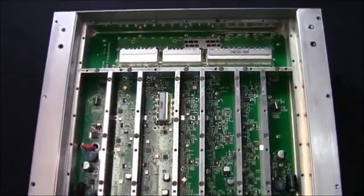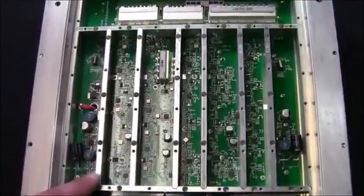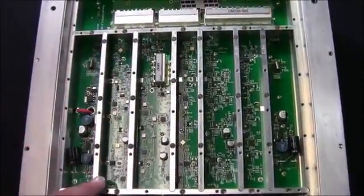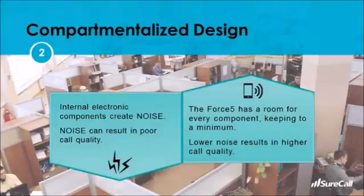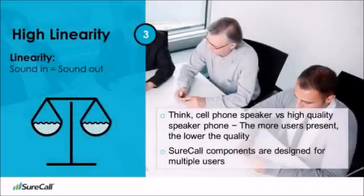The Force5 has a unique design feature called compartmentalized design. Inside of every booster, the components create noise as they allow electricity to pass through. This noise can be transferred to the outbound signal, which can result in poor quality. The Force5 keeps all of these components in their own separate compartments, or rooms so to speak. Other boosters have open circuit boards instead. Think of it like an open concept sales floor. It gets very loud because everyone is talking at the same time and everyone can hear each other. But if you have a sales office with everyone in their own separate offices, it gets much quieter, and that is compartmentalized design.